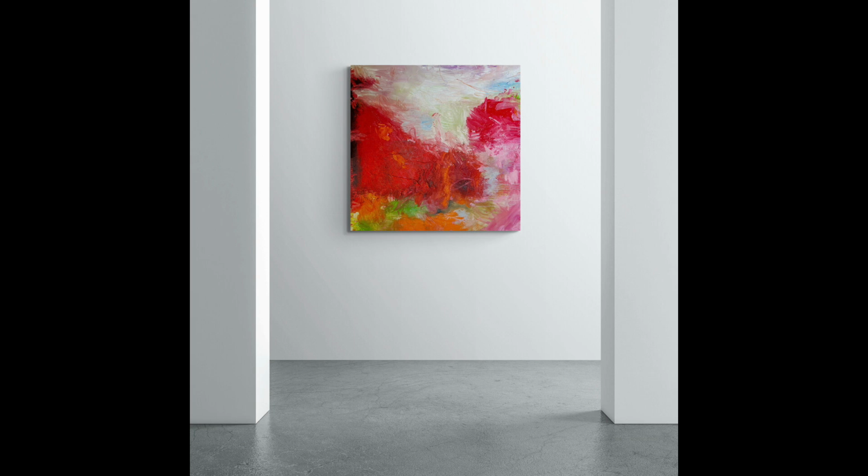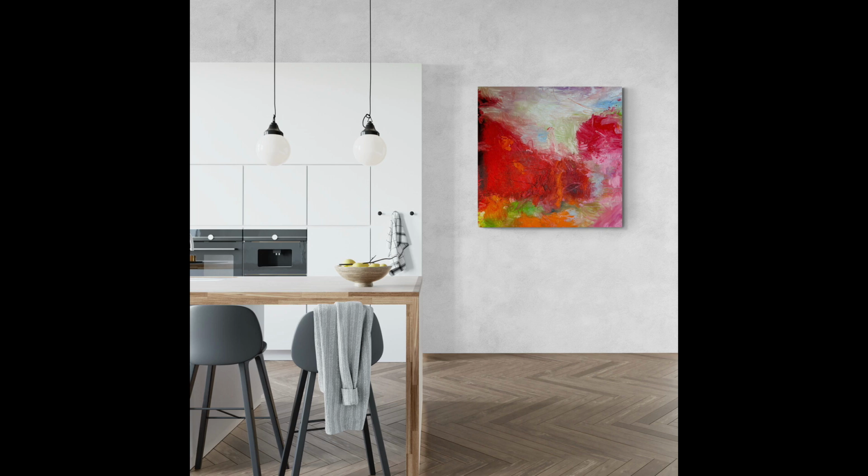And remember the important role colour plays in our lives. Red ignites passion and energy, making any room feel more dynamic and lively. Pinks evoke feelings of warmth and compassion, creating a soothing and inviting atmosphere. And then whites offer a sense of peace and clarity, ideal for fostering creativity and focus.